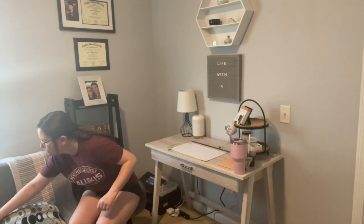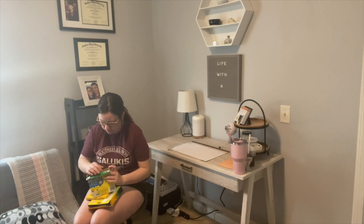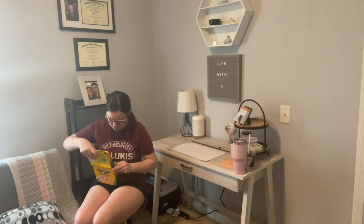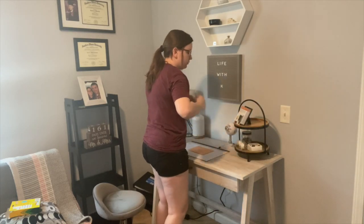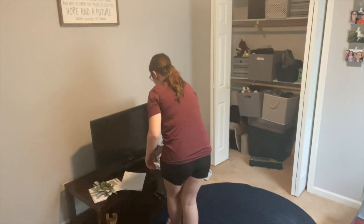So I started in my office because it was a mess and I needed to study, so I'm just going to clean up the office space, make sure it is nice and tidy so that I can focus on my studying, and then just do a little bit of dusting on my desk because I noticed it was kind of messy. Really, this just took me a few minutes to clean up.